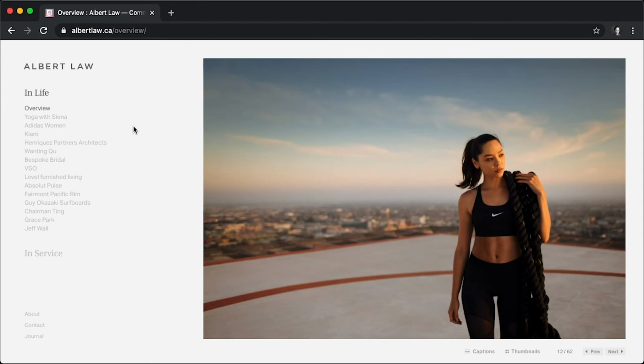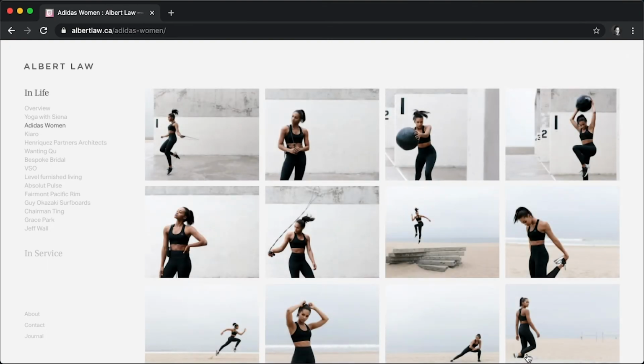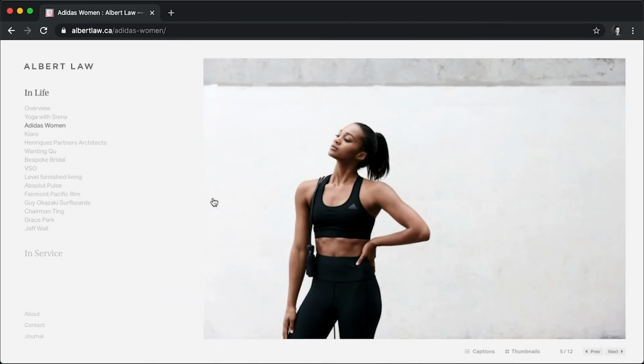I think you also do a great job in Adidas Women, where we get these really strong action shots and we can start to see the brand logo in the images. As I mentioned, probably just pulling in a little bit more and getting the brand logo more prominent can just really fill in for these brand projects.